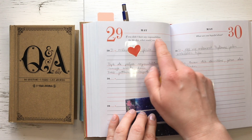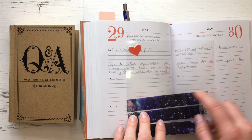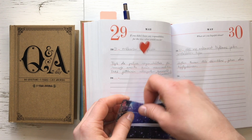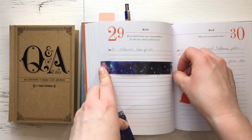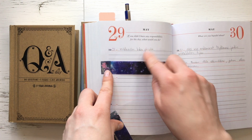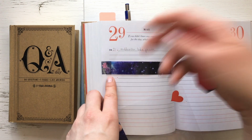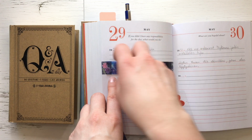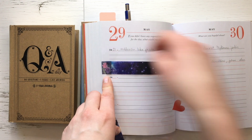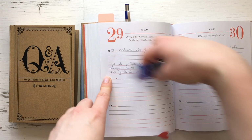So you have the question here, and then you write the year, and then when I have written my answer in the evening, I cover it up with the washi stripe, so when my spouse answers, he's not seeing my answer, because some questions you could copy the answer from the other, and I don't want that. So whoever answers first covers the answer with this.